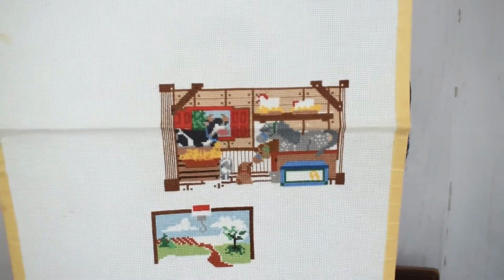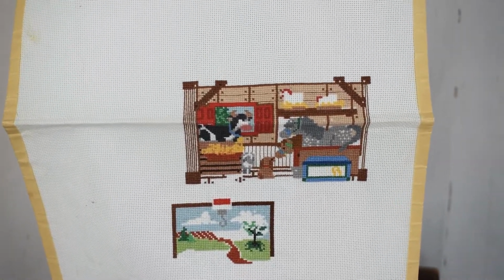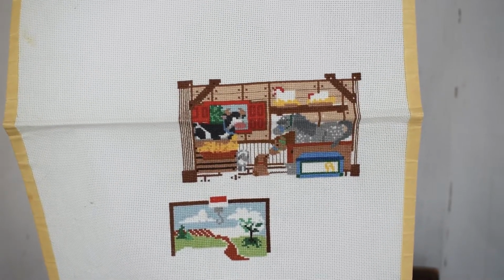You can see that the original maker had actually done a lot of work on this piece. They completed much of the middle and started in on the bottom. There's still a lot to do, but I think this will be a really fun one to work on, so I'm looking forward to it.